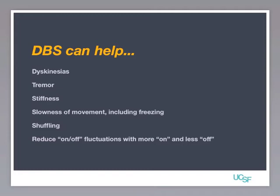If you have stiffness, that your doctor may call rigidity, that improves with DBS. Slowness of movement, and this includes freezing episodes when your medications don't work well, that can get better with DBS. The shuffling gait, as we saw that gentleman doing in the video, that can get better. And finally, what DBS really does in a nutshell is it can take these on-off fluctuations. You're on, your medications are working well, and you're happy, but then very unpredictably often, your medications will stop working, and you're tremoring, or you're slow, or you're freezing. It will smooth out those fluctuations, and it will increase the amount of your day that you're in a good on state, and it will minimize the amount of time, the severity that you're in an off state. So that's really what DBS can do.